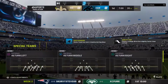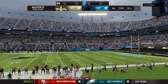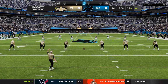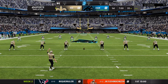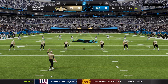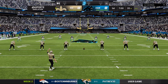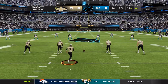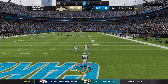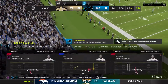Minutes ago, this building was shaking as the Carolina Panthers emerged from the tunnel here in Charlotte. They are ready to go as the Panthers are set to match up with the New Orleans Saints. The final weekend of the summer. Hope you're enjoying it wherever you are as we are off and running on EA Sports. And no return on this one as the fair catch is signaled for and taken.